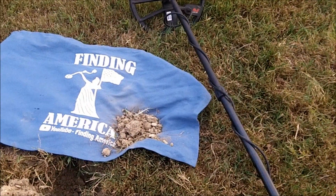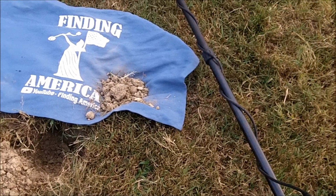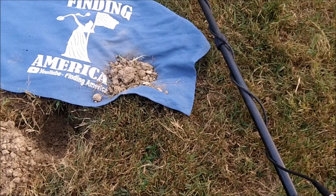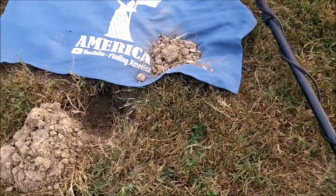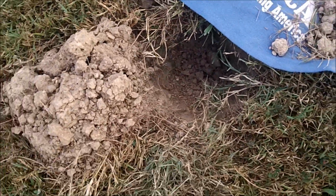Oh man, oh man. I think I found something really nice. I do not know what it is, but it was giving me just the tiniest little squeak. I mean tiny, high tone squeak. Sometimes 29, 30, just barely, but lots of iron in the hole, and I was really swinging slow, and it was pretty far down there, about 8 inches at least.